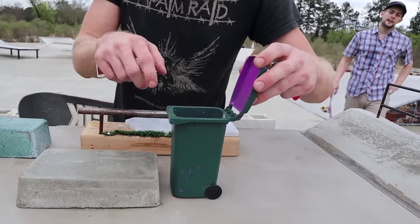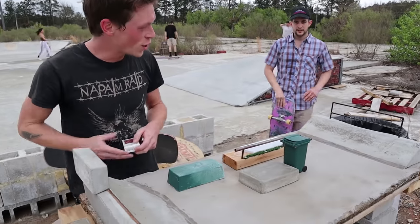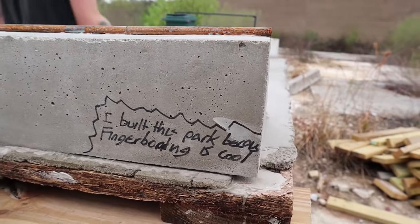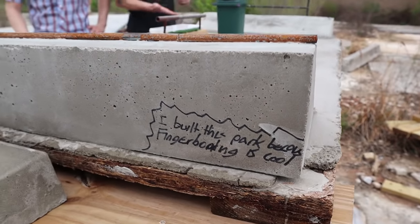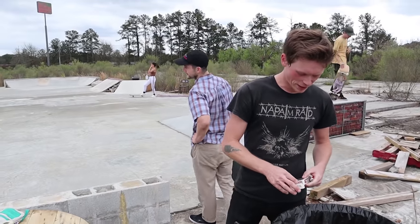Holy shit. Clean up your part, guys. Keep it clean. Elbow through it. Whoa, no, I didn't even see all this. That's amazing. I built this part because fingerboarding is cool. No, see, this is a model. We're going to get approval. It's got good transition. Yep.